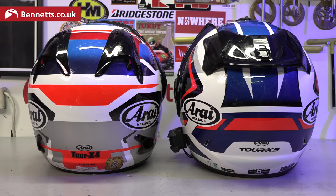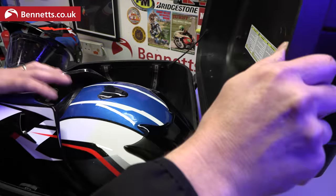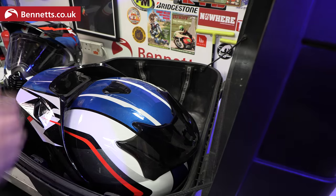And that rear spoiler is a bit longer than the old ports on the Tour-X4, which means the new lid doesn't fit quite as easily in my 52 litre Givi Trekker top box. It'll go, but I'd say it's a struggle to get two helmets in because you have to twist it slightly.